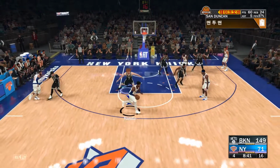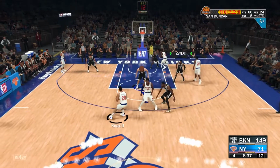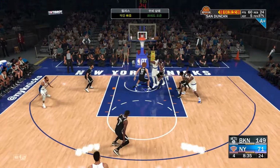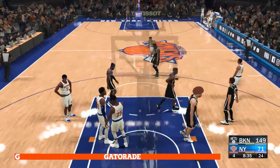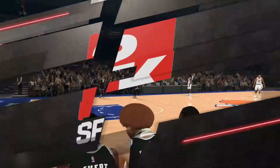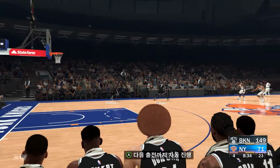Ellington, the pass to Randle. Here's Knox. Takes the three. The putback. And Reggie Bullock gets the whistle that time. That's his first foul. So for the Nets, Taurean Prince comes in for Junior. And it's Crawford in for Caris LeVert.